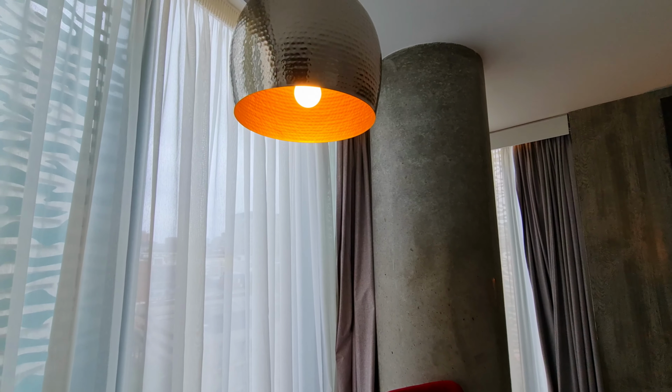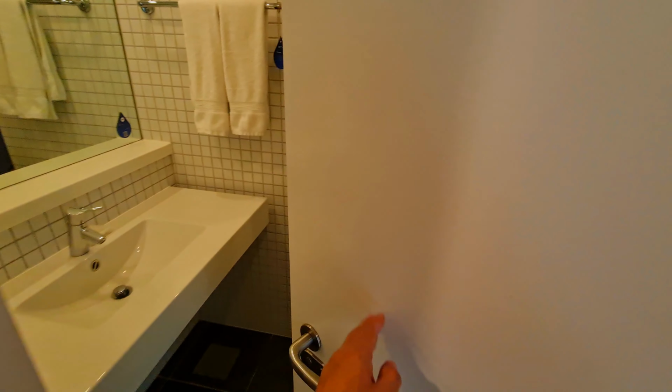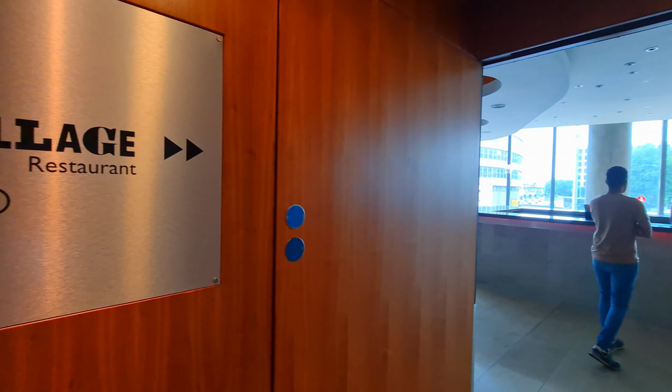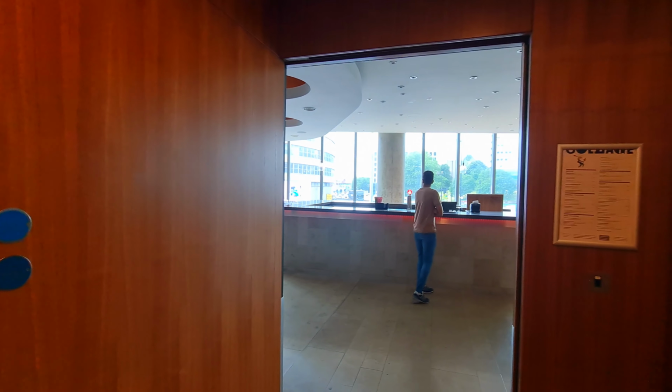So this is in no way an advert, but if you've ever been to Asia and you get to see calamansi, this is absolutely beautiful. Before we go to breakfast, you may have noticed a door next to the room entrance, and this conceals a guest bathroom. Breakfast is held on the first floor at the Colonnade restaurant.